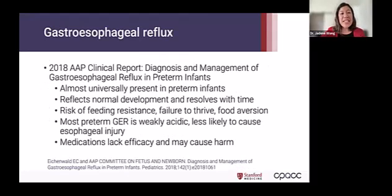In 2018, the AAP put out a clinical report in preterm infants. And they acknowledge that GE reflux is almost universally present in all preterm infants. It reflects normal development and resolves with time. However, there is a risk of feeding resistance, failure to thrive, and food aversion in these patients. The good news is that preterm GE reflux tends to be weakly acidic, so less likely to cause esophageal injury, and medications have not been shown to be efficacious and may cause harm.